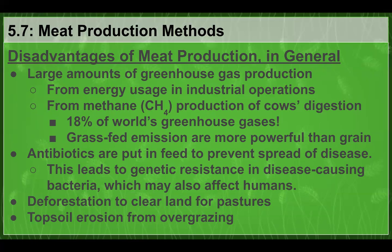So an interesting fact here is that actually the production of methane is increased with cows that eat grass compared to cows that eat grain. It's just a little bit easier for them to digest the grain than it is for them to digest the grass. They can digest both, but eating grass will require more action by the bacteria in their gut to break down the grass.